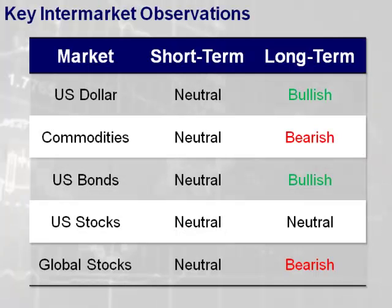Just in terms of our key intermarket observations, we are at this juncture going to neutralize all of our short-term outlooks on the market. At this stage, while we remain in the big picture bullish the US dollar, and subsequently bearish commodities, still optimistic on the upside of bonds, and we are obviously taking that big picture stance on the long term, but on the short term, with the reversals that occurred on Friday, it forces us to neutralize our outlook and allow the market to finish consolidating, before we become more distinctly biased on the short-term trend.